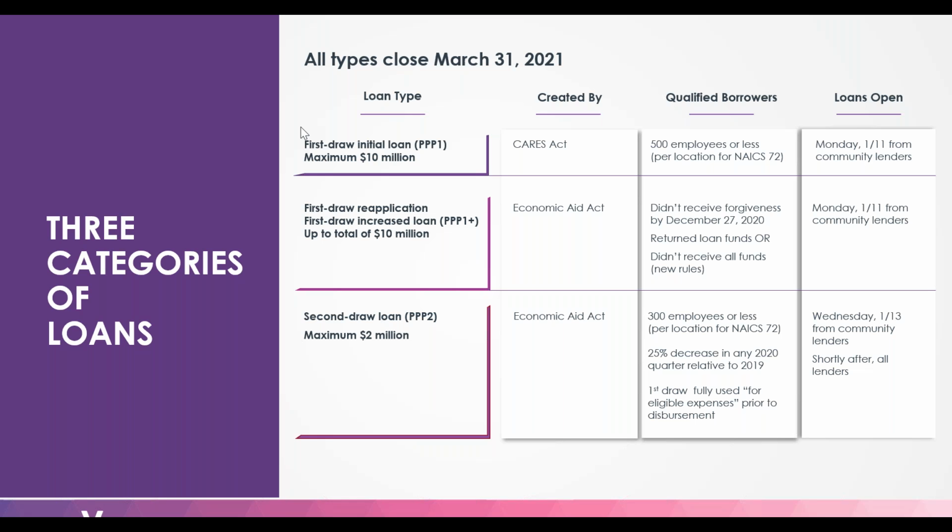First draw initial loans are available up to a maximum of $10 million for a single loan, if that's of course what the numbers indicate, but that's the cap on it.